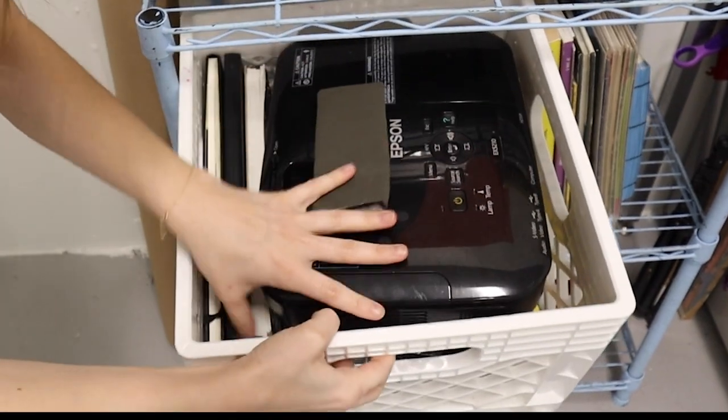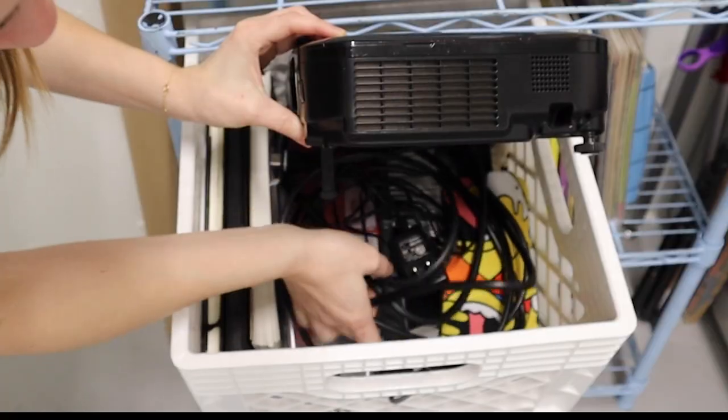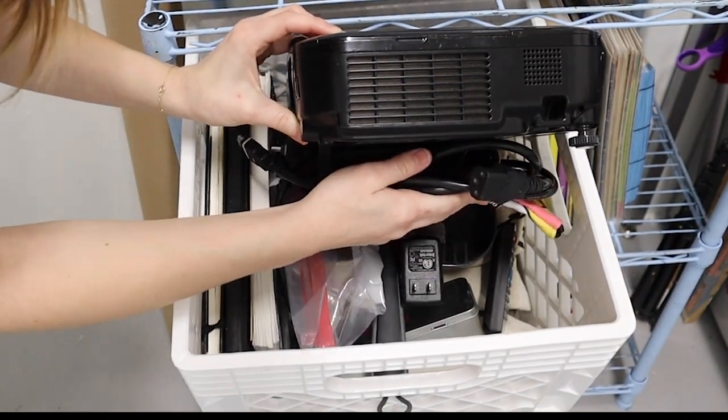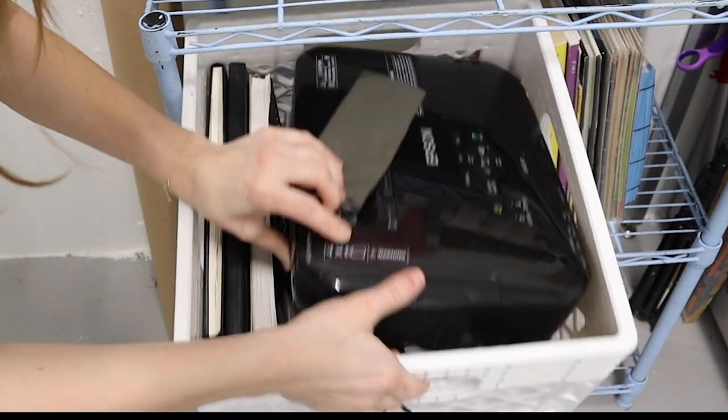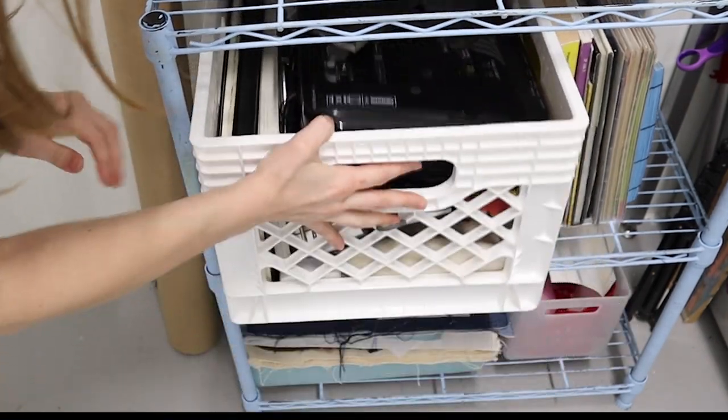Next, I have this bin. It just has a bunch of stuff in it. This bin has my projector. That's literally a dinosaur projector. Some cords, some pencil cases filled with just like color pencils and charcoal. And then I have some sketchbooks here and some like drawing paper.